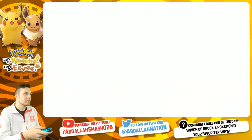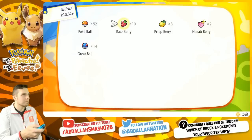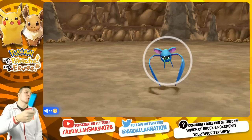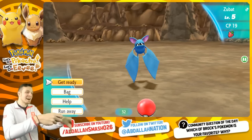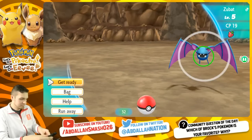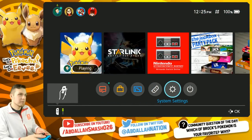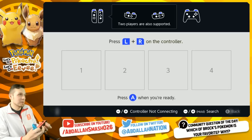Another Zubat? Where am I getting all these Pokeballs from? I didn't even buy Pokeballs and I have more than what I started with. Every time I'm like battling. Dude, really? What? Do I have a defective Joy-Con? What are we doing here? Ugh. Just not happening. Give me this thing. Two seconds, folks. Really? What the heck happened? It's so weird. Like, come on now. Okay, so change grip order. Yeah. Okay, so I want to use this one now. Hence why we need, like, the Poké Ball Plus.